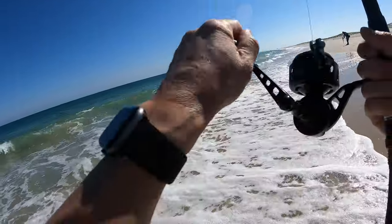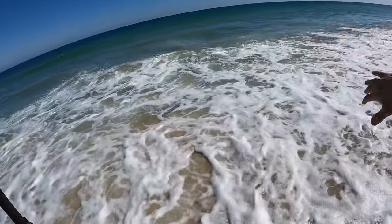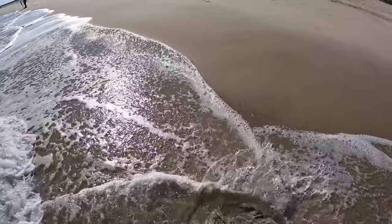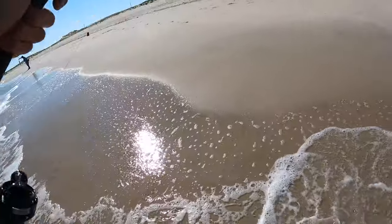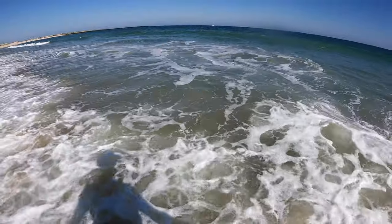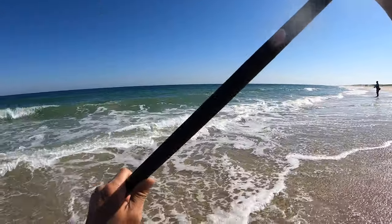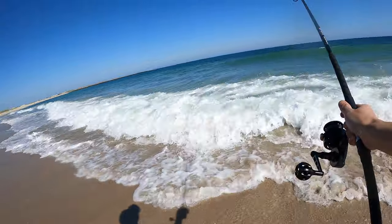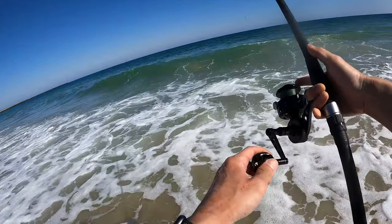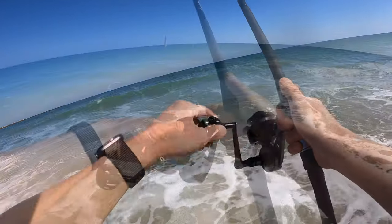All right, up he comes. Oh no! He caught my leader! All right, so we're gonna get him off to a release. There he goes, so off he goes. I just shortened the leader up. I had to kick the fish up the beach so I wouldn't lose my lure. But I just released him and got my lure back.